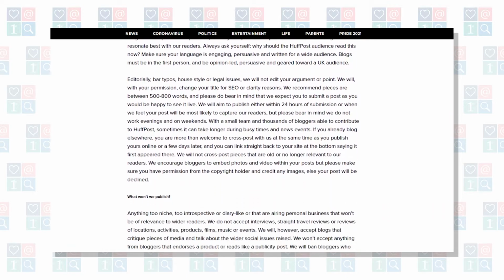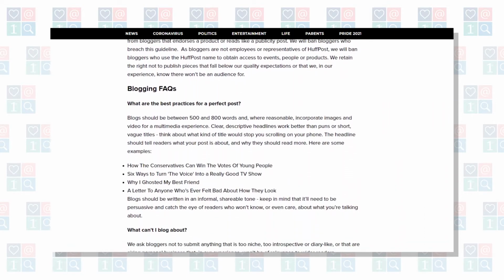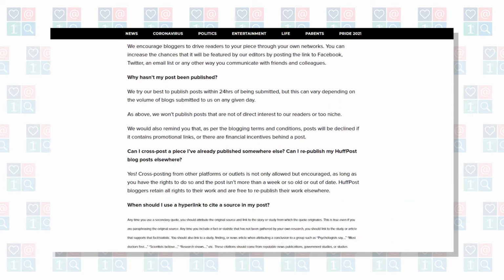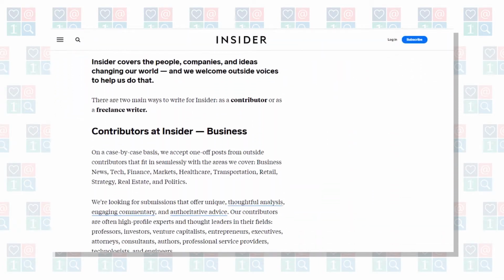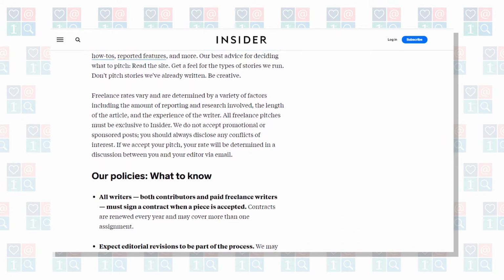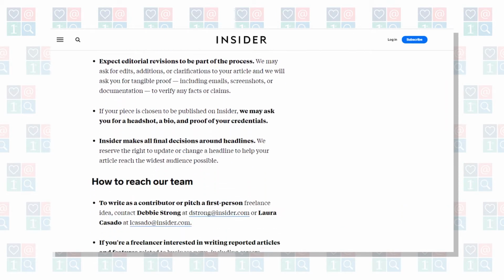So you can see in those contributor guidelines, when you look for them, exactly the topics that they're looking for, how long they want the post to be, what format it should be in, whether you need to pitch it before you write it, or you can pitch an idea and get the go-ahead. And by scanning through the various opportunities that are out there just through a quick Google search, you can get an idea of what's expected within your industry when people are looking to work with you.